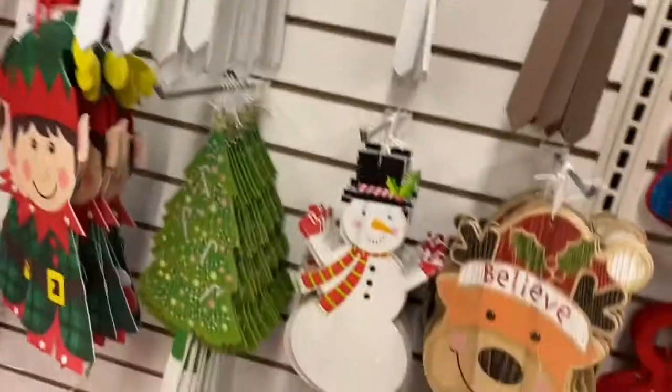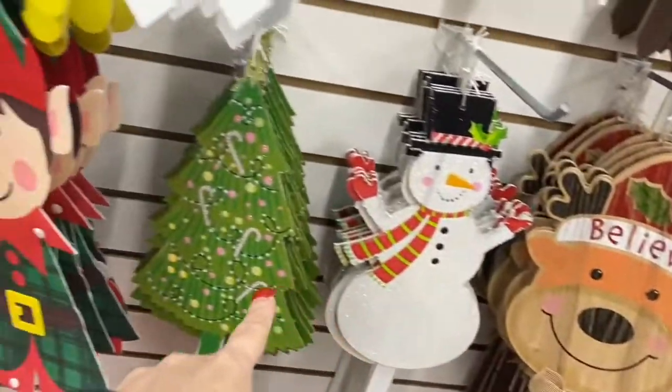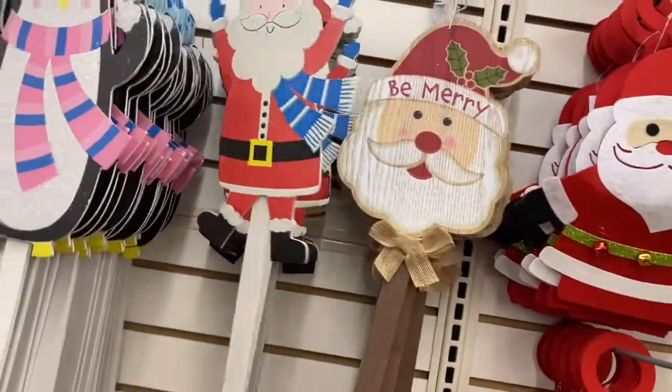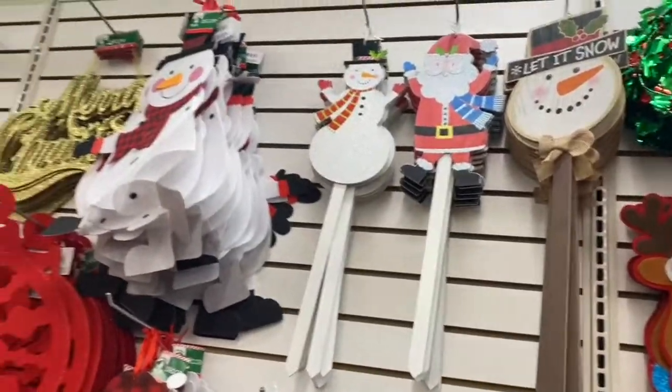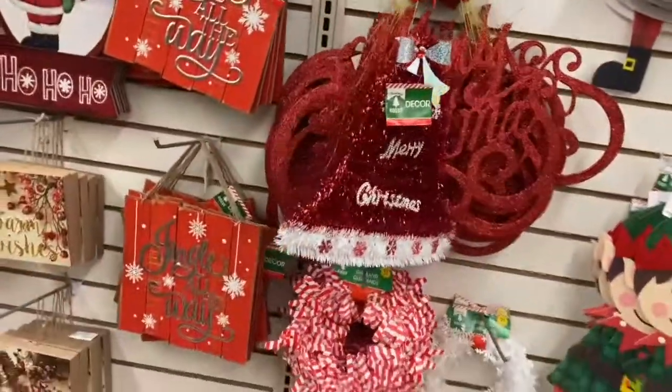Okay, let's look at the stakes for a minute. So you have this Believe reindeer, the snowman, and there's a Christmas tree. I think that's new. And then these Santa ones. A lot of stakes this year. So some of these things are new.